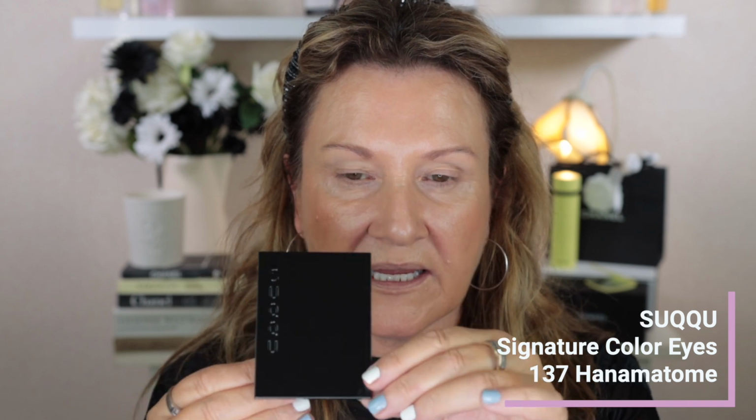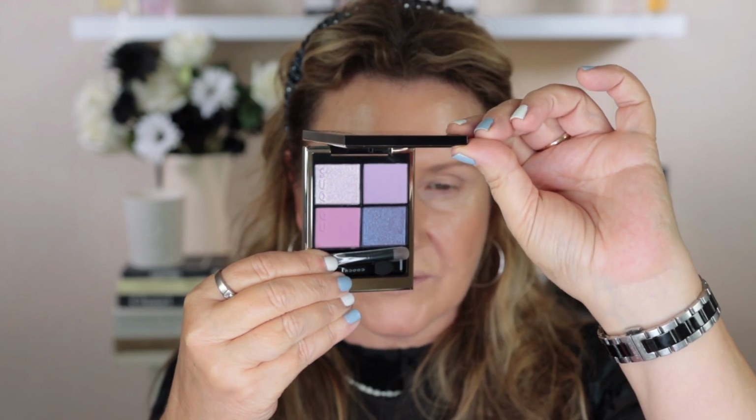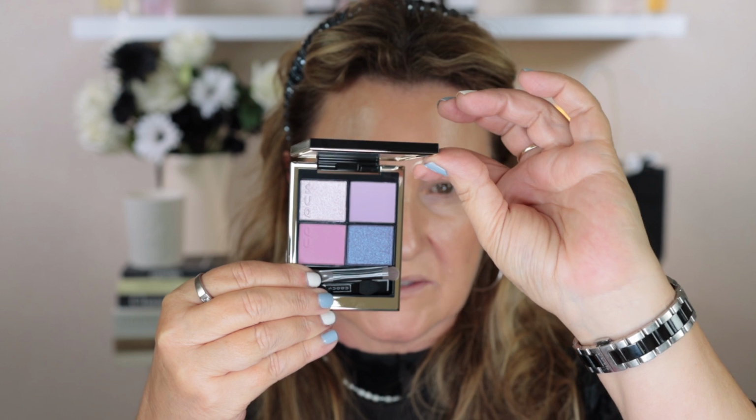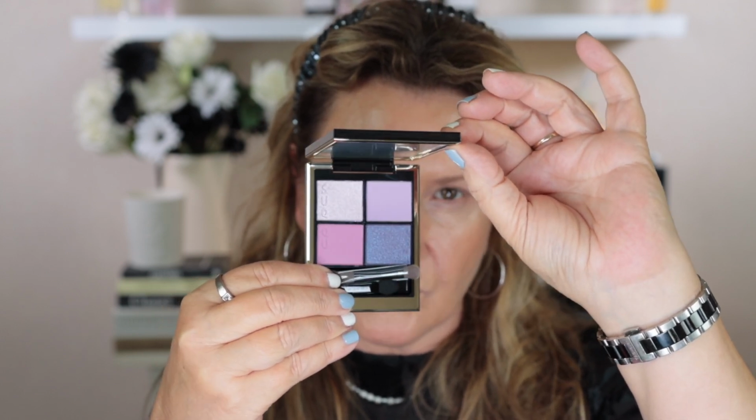So just the normal outside packaging. These are made in Japan, and they have a shelf life of 12 months from date of opening. And as I was saying, this is shade number 137. And as usual, it has the really beautiful sleek Suqqu packaging with the glossy on the outside. And here is the color story for 137. I think this is really gorgeous, and it also comes with the two brushes, and there's also a generous size mirror as well. I think this is really beautiful.